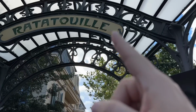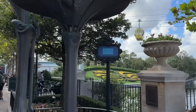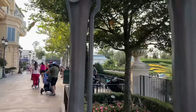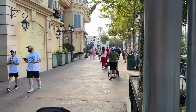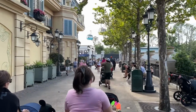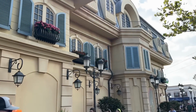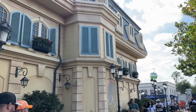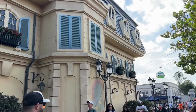This is the sign to Ratatouille, but if you notice, there's a little sign off here that tells you how long the wait is. It's 65 minutes, which is about standard. And we're going to walk back here because there are other things to do besides just ride Ratatouille. The architecture you see is very reminiscent of being in Paris, France.